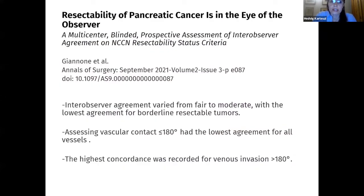Added to this, and as demonstrated in this nice paper, the inter-observer agreement is moderate at best. So I think the only way we can overcome these difficulties is if we have a very close collaboration in our local HPB team to have a very good understanding of the local resectability criteria.